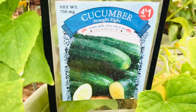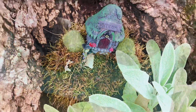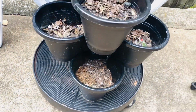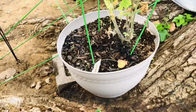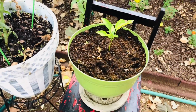Now I'm going to take you outside to my tiny backyard garden and show you some of my Dollar Tree seed projects, as well as my fairy garden with items purchased from Dollar Tree. This kneeling pad is a real lifesaver for me when I'm weeding my garden. And over the years, I've accumulated several different styles of pots from Dollar Tree, from stacking pots to smaller pots to really nice size giant pots.